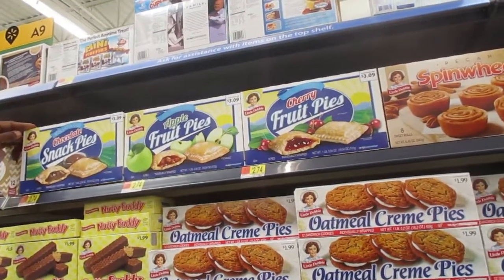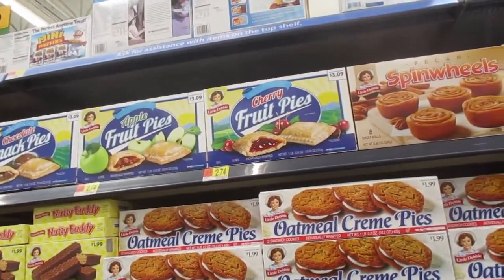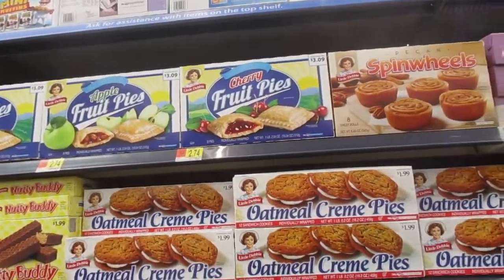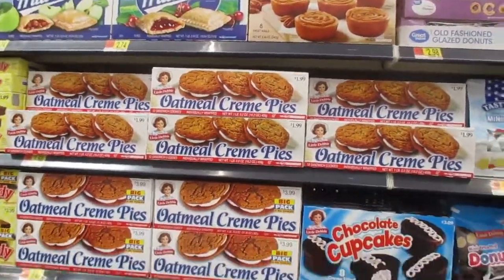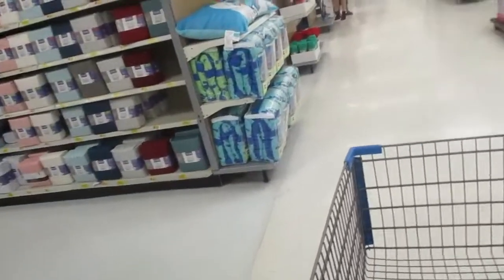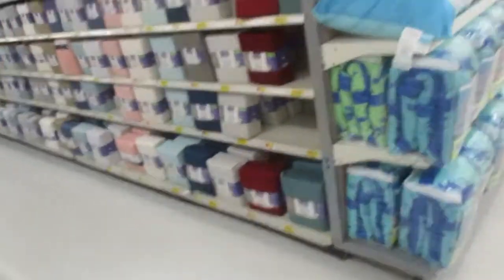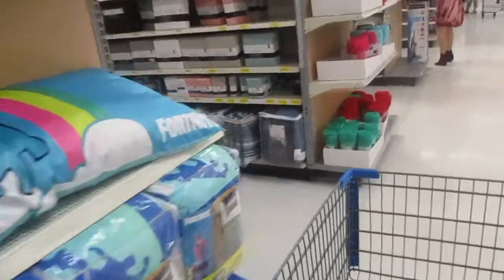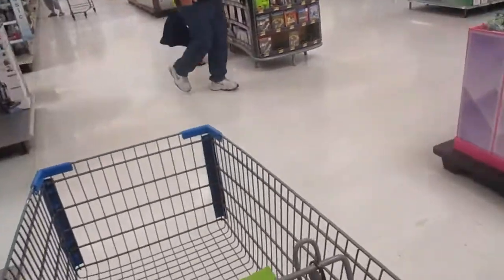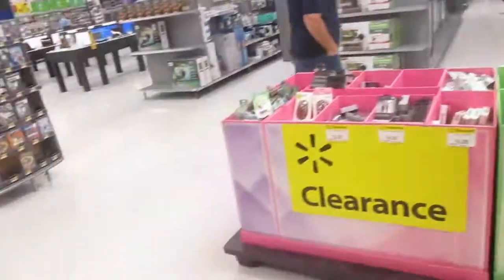Those must be something new. I haven't seen those yet. Have you guys seen those? The chocolate, apple, or cherry fruit pies? I don't know. Okay, they finally called our name and we are on our way back to go get our truck. We're just looking on the way back. My husband is walking way behind.